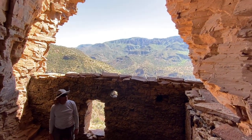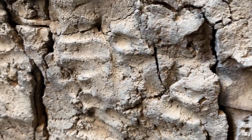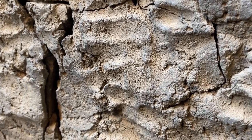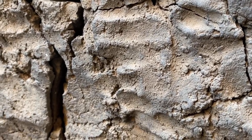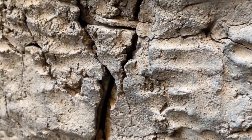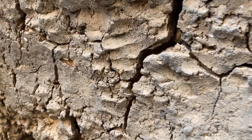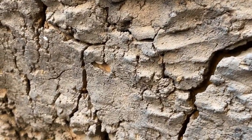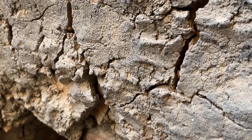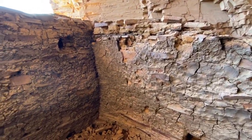So yeah, you can see the fingerprints. That looks like a thumb and like a left hand right there. Small child. I can't even fit my hand in it. Yeah, there's scoops in the mud. Left from 800 years ago, 1,000 years, who knows? Living here. You can't see living here?